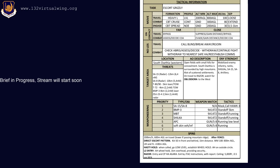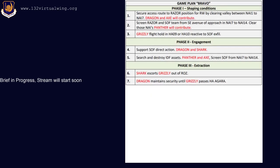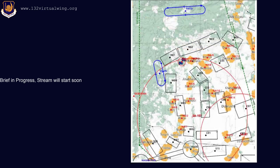For contact, let's use the FARB Dallas frequency if we can't establish contact on any other frequencies. So let's be on 127.5 to establish contact between each other. Our alternative FARB is FARB Madrid. We're going to be passing it while we're flying. Alternative airfield, if needed, is Vaziani, but it's very far away, so it's unlikely that we're going to land there.